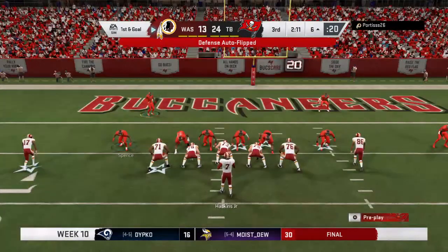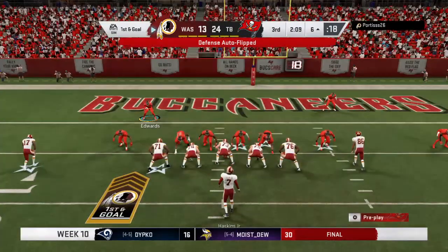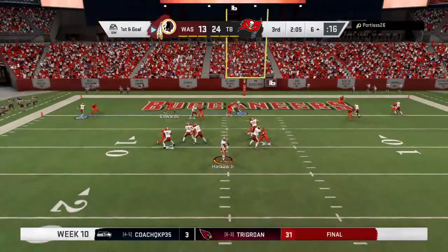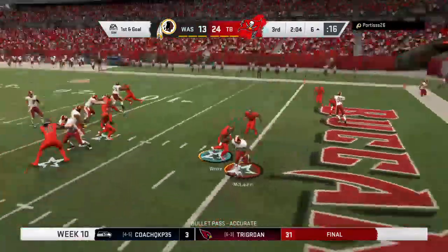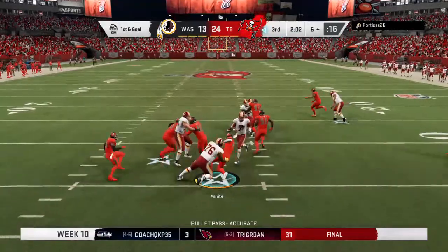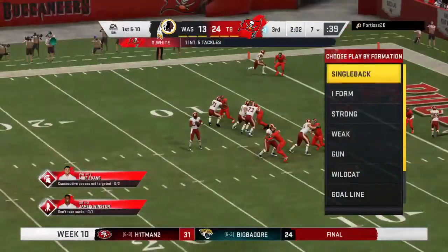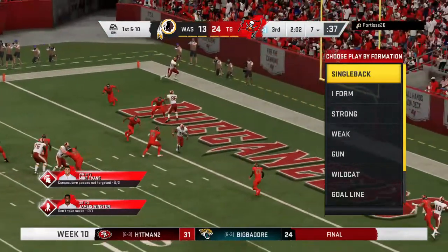So they've been in the red zone 3 times, and it's yielded just 3 points. Can they find the end zone here on 2nd and goal? Here's Haskins to throw. And they get the football, but not much on the return here as he's stopped at the 7-yard line.